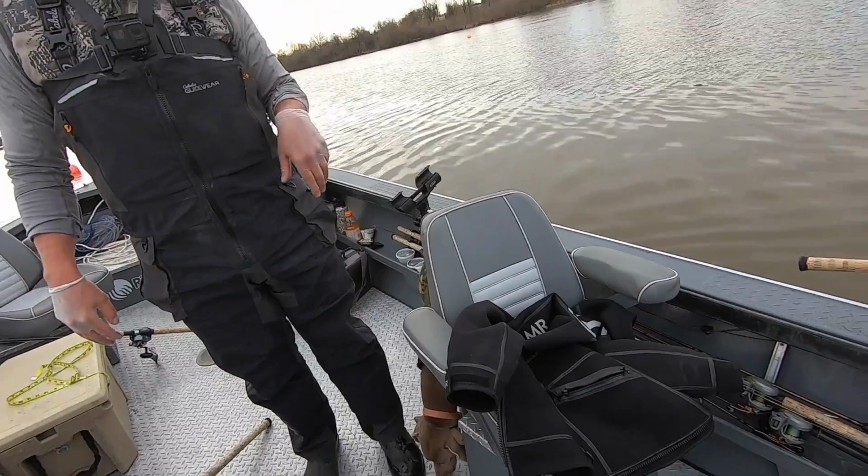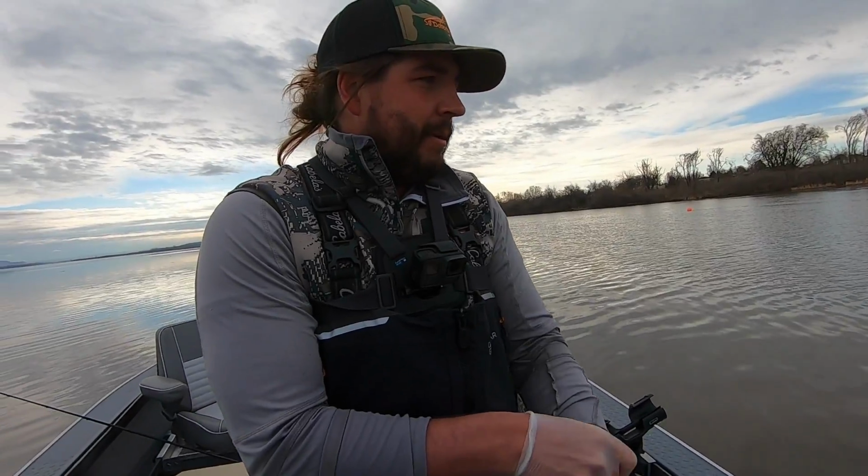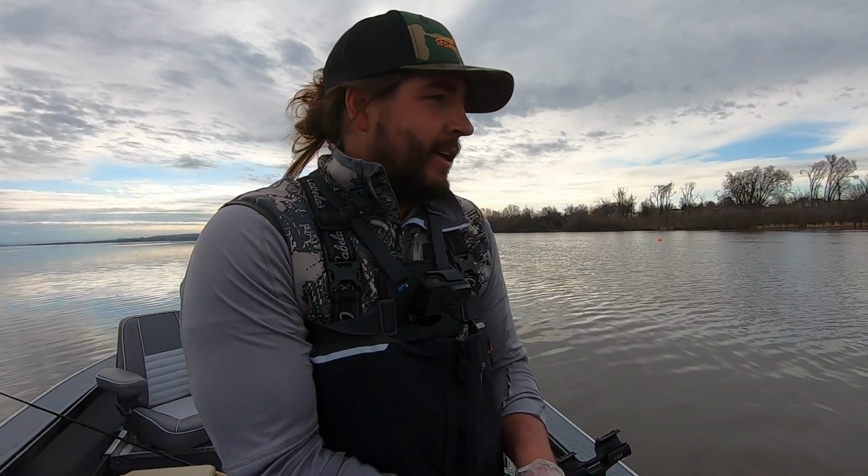Being careful. So with that fish, about the time we go to head in, we'll bleed him. And then when we get into the dock, he'll be nice and bled out.